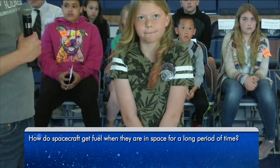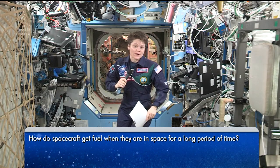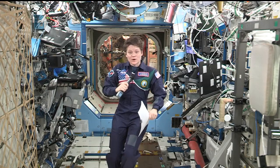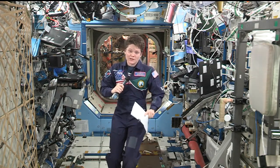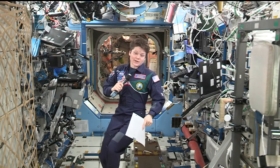How do spacecraft get fuel when they're in space for a long period of time? That's a great question, because my mission is 204 days. We flew our Soyuz vehicle from Kazakhstan up here last December, and we're going to fly home in June. For that vehicle, when we launch and land in the same vehicle, they planned the fuel to incorporate our entire mission, so we brought enough fuel with us.